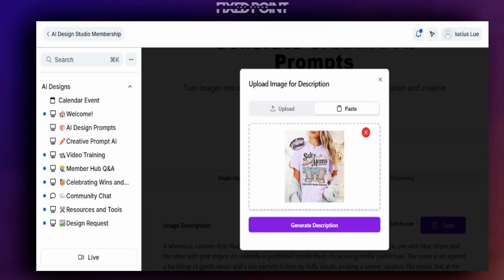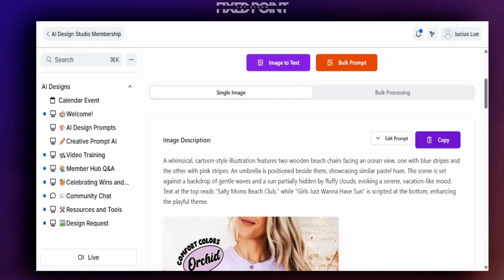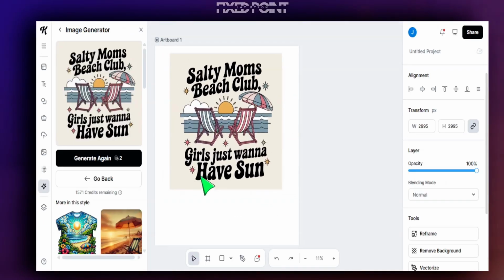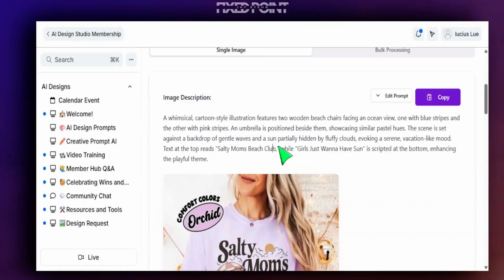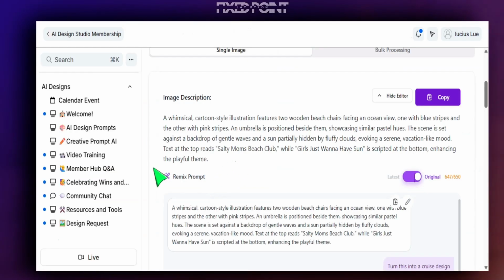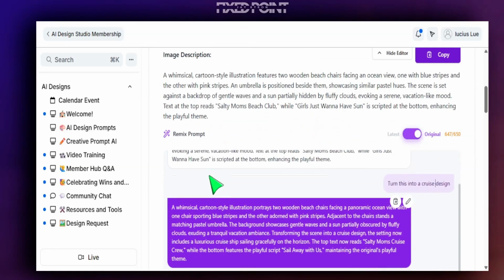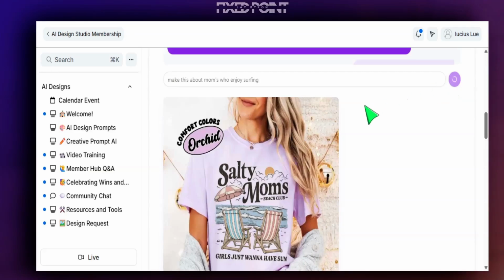If you do want to get another prompt, all you have to do here is run this through the generator again, and then it will give you a different prompt, bringing out different type of features. As you can see here, this is what we gather as a result with the new prompt that we have here. Still bringing in all the popular words, and I think that came out extremely well. So if we do want to remix here, we can simply go down to the remix feature, and we can say, make this about moms who enjoy surfing. Go ahead and click enter.